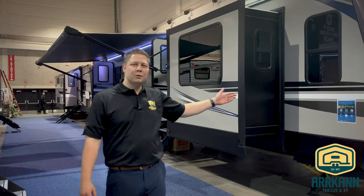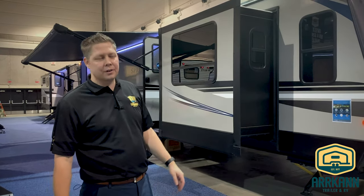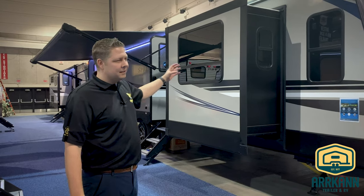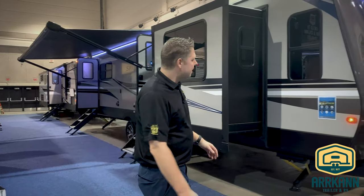Today I'm going to take you through the new Sprinter wide body 330 KBS travel trailer. It's a triple slide, a very unique floor plan in which the bedroom's at the back and in the front is a living area. Wait till you see inside.